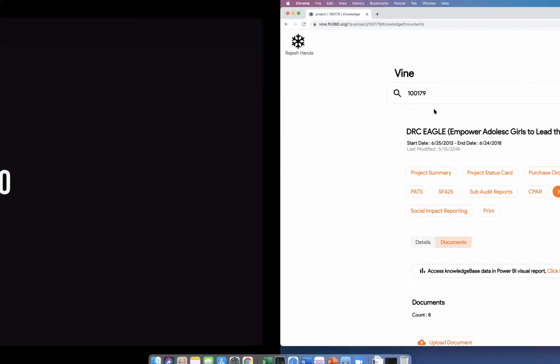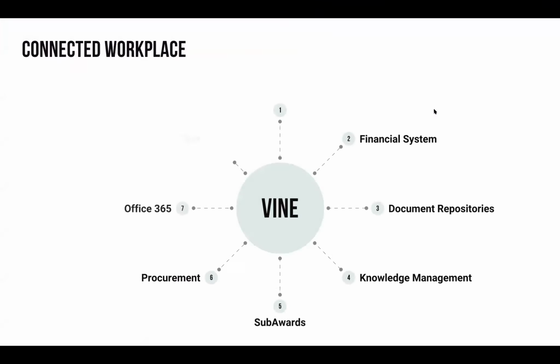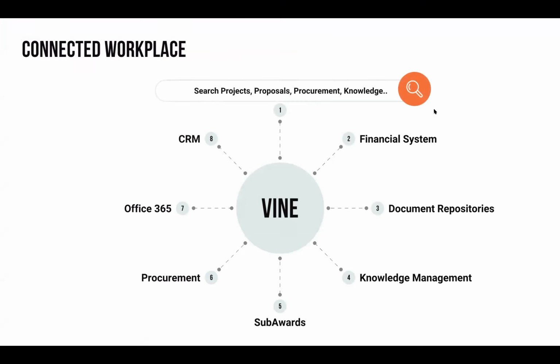Okay, so let's go back to the slides. I hope you liked what you saw in the last few minutes. We have a lot more that we could not share because of the time constraints. As you can see, Vine sits right in the middle of all the systems and provides a lean and a fast interface to solve the problem by just introducing a simple UI element and connecting all that in the background.